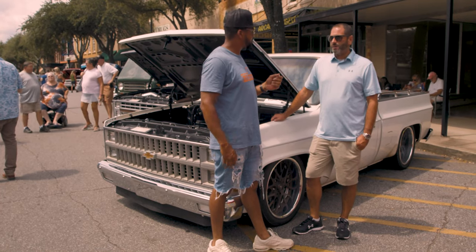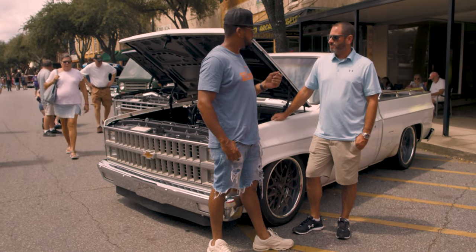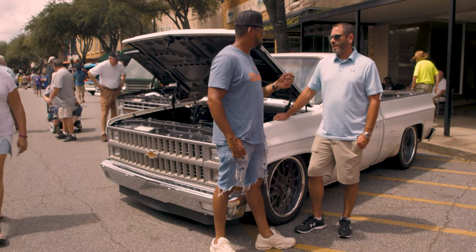But yeah, it handles great, drives good. I'd compare it to a new Corvette. It sits flat through the curves. It's set up kind of like Pro Touring style. So yeah, it drives and handles great.